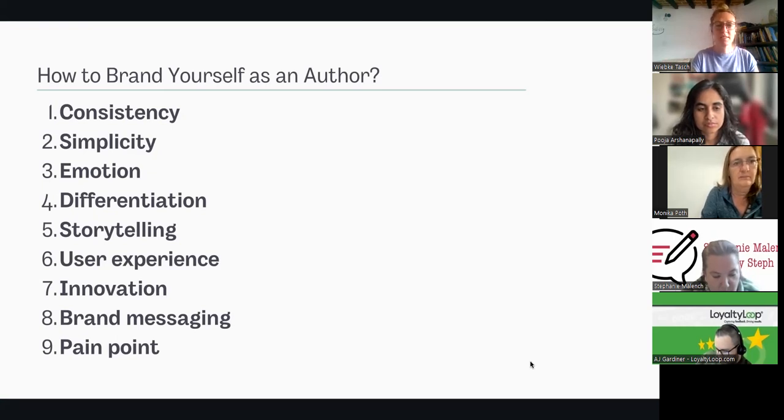The second point is simplicity. Don't overdo it. Don't put too many elements on it. Don't do too many butterflies or flowers or whatnot. Keep it simple, but also, for you to understand what's best for your cover, you really have to understand your reader. And I can't stress this enough: you really have to first understand your reader, to understand which kind of cover they are drawn to, and how to reach them.